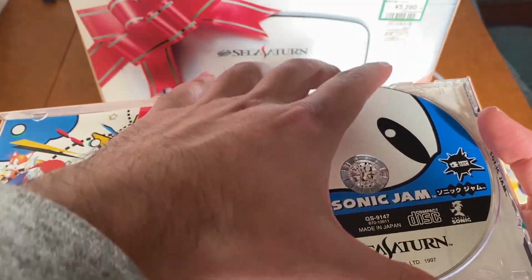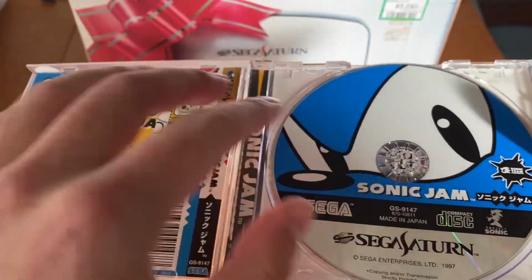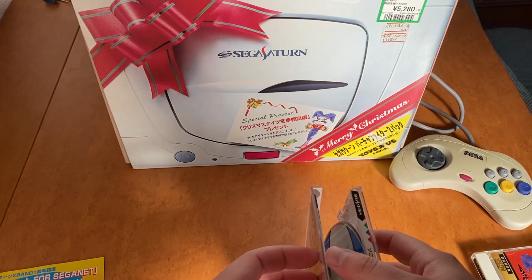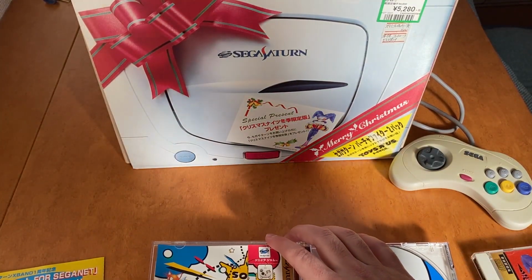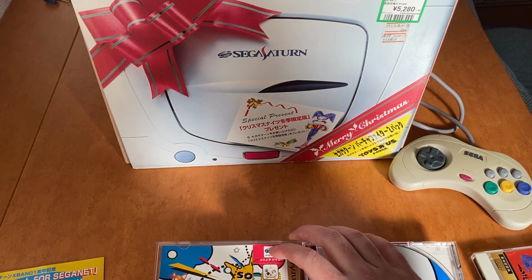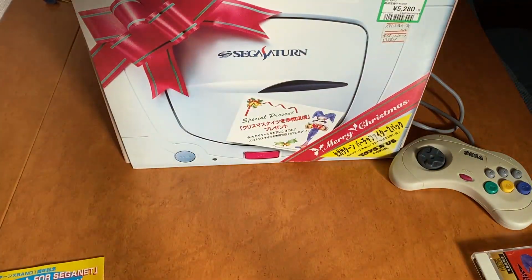But I paid like $15 for this, and I don't even know how much this one costs in America because all Saturn games are just so expensive, but I know it's probably way more than $15. I'm gonna do this off camera really quick.